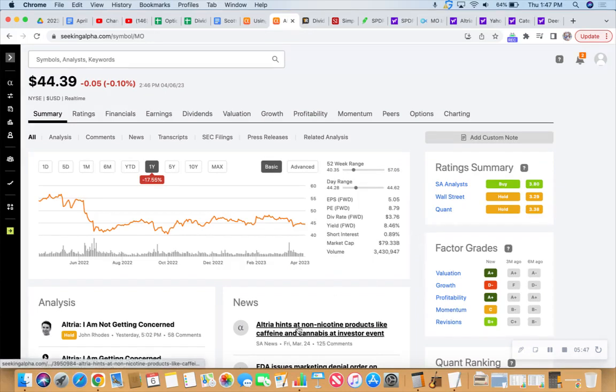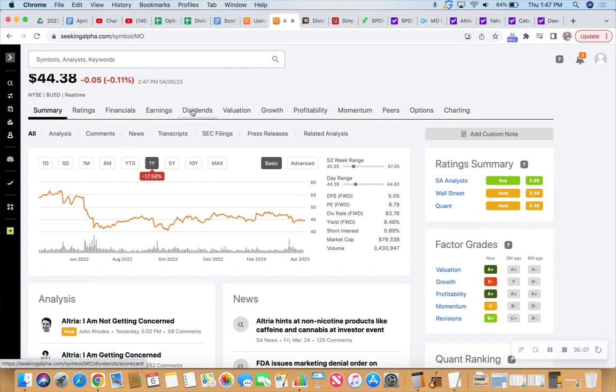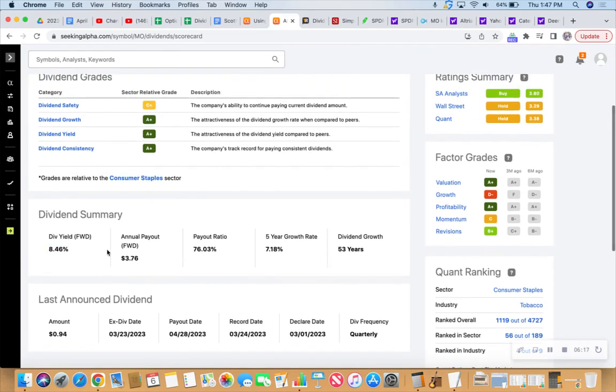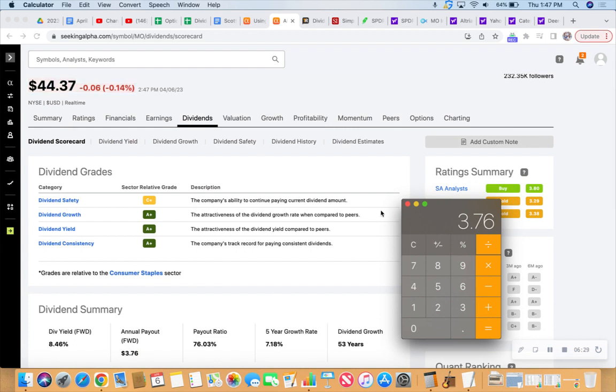So, hey, look at that. Altria hints at non-nicotine products like caffeine and cannabis, an investor event. They probably do need to spread their wings just a little bit, but don't bail on nicotine or tobacco yet. It's kind of like bailing on gasoline and oil. Just not a thing yet. So let's look at their dividend here on the Altria Big Mo. Currently at 8.46%. And at its price today, it's $3.76 as far as its yearly payout, and then we divide it by what it's currently selling at right now, $44.37.